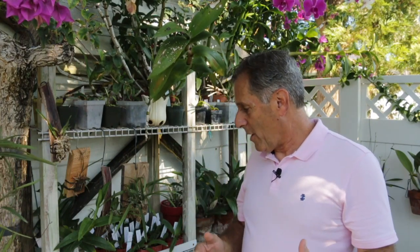And then again, when I transfer these to the park, I can mount these woods directly in the trees in the park, and then the wood is just going to degrade eventually, and these plants are going to grab on.